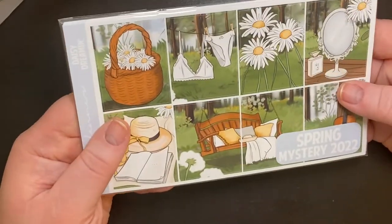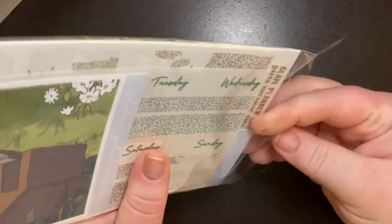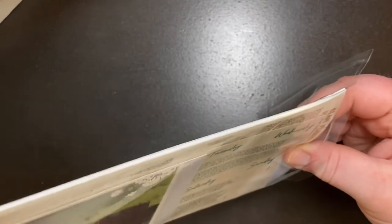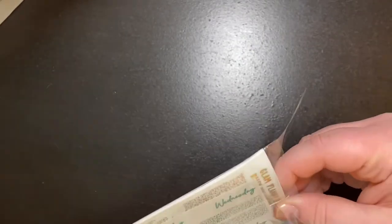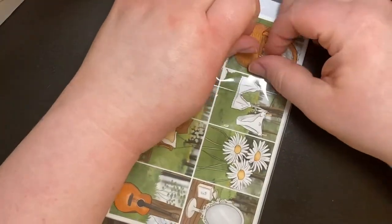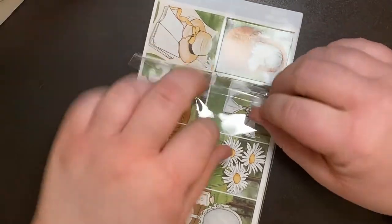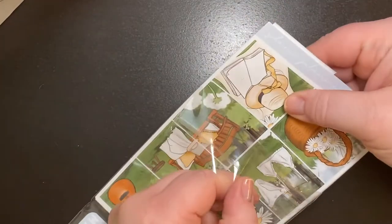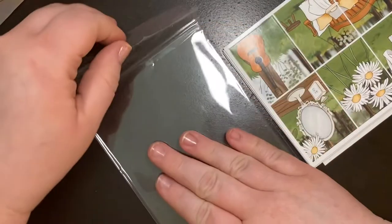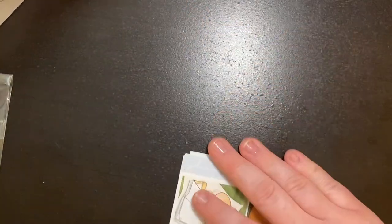Okay, so this is the spring mystery. It's called Daisy Daydreamin', and I have not looked at this yet. I've just seen the front of everything that you just saw. So I'm excited. These cellos are the exact size of these kits, and they're tough sometimes to get out of the bag. They need to be a millimeter bigger on each side.